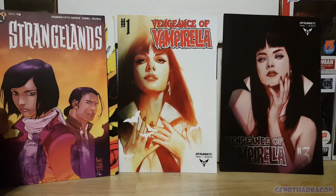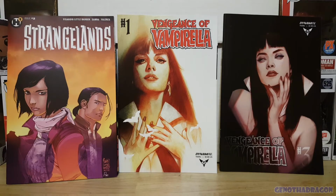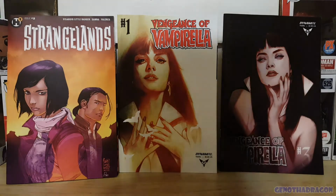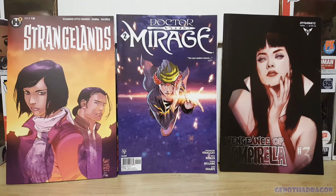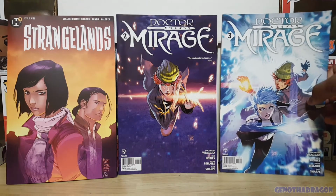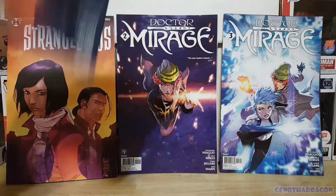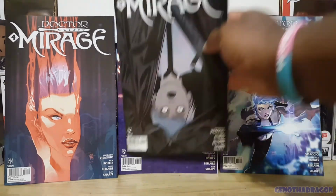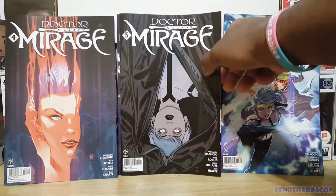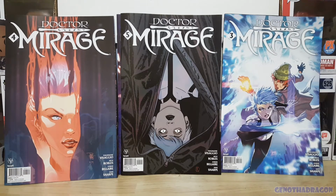And then jump over to Humanoids. Here is Strangelands #2. First issue is pretty decent. And over to Valiant. Here is Dr. Mirage #2 and #3. I think I have #1 already, so I was able to get the other issues here, so there's #4 and #5. That was cool. I like that cover, and I thought, that's perfect, I can get the other issues for $1.